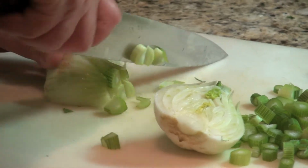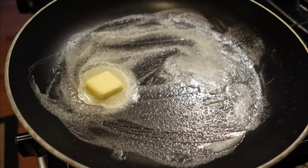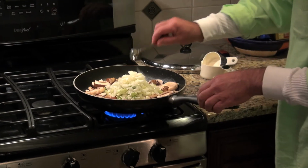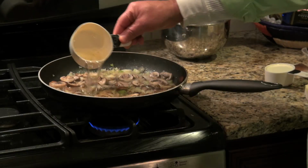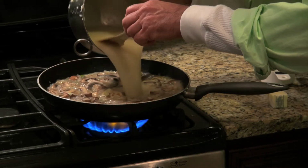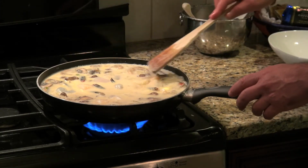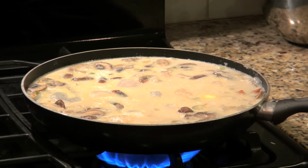Dice 1 cup of fennel bulb, dice 1/2 cup of onion, heat 2 tablespoons of butter in a 12-inch heavy skillet, then cook mushrooms, fennel, onion, and remaining 1/2 teaspoon of table salt covered, stirring occasionally until softened. Add wine and boil, uncovered until reduced by half. Stir in celery puree, cream, and remaining 2 tablespoons of butter. Add scallops and shrimp, then simmer covered, turning occasionally until shellfish are just cooked through, approximately 5 to 6 minutes.